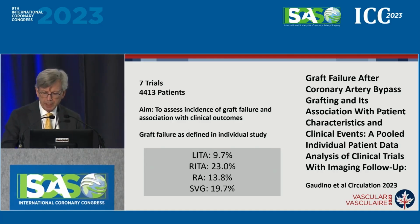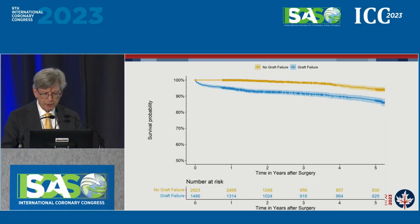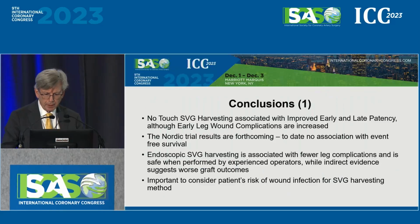We strongly believe the benefits of CABG are dependent on patent functional grafts. However, asymptomatic graft occlusion is common. This individual patient meta-analysis looked at this, and these are the graft occlusion results in these patients. They are associated with cardiac events, most commonly repeat revascularization, but also mortality. I'll skip this slide because I'm running late.